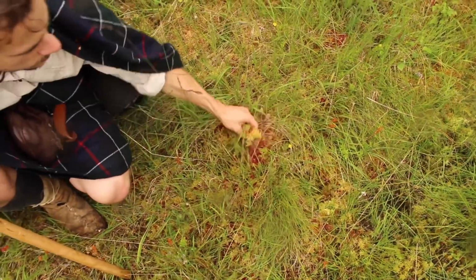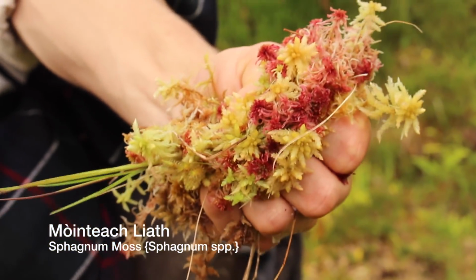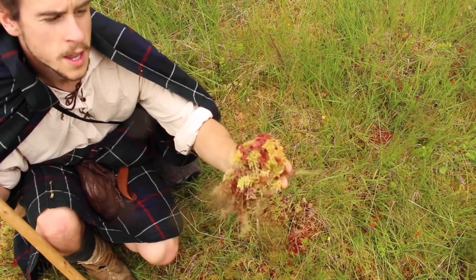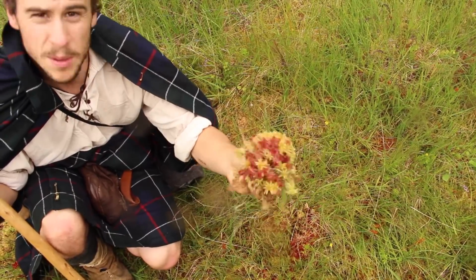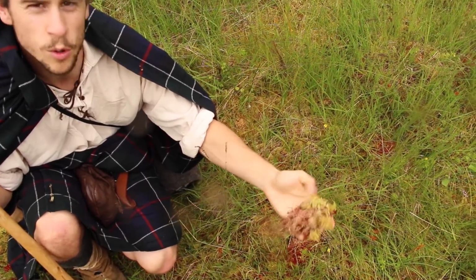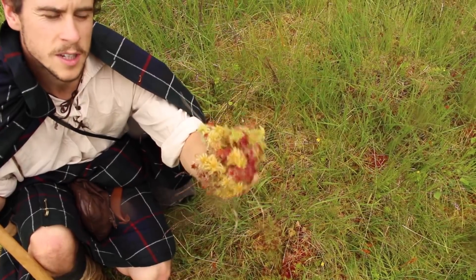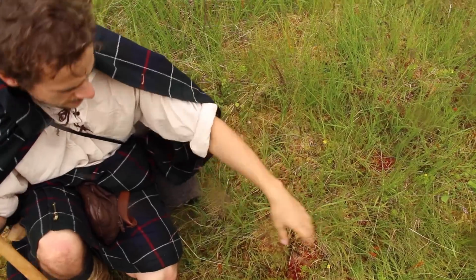So this is LacLeod, and it has lots of antiseptic properties, and it was used up till the Second World War as a wound dressing. The Highlanders also used it for nappies or sanitary towels, bedding, and it's also said that weary travellers with sore feet would bathe their feet in the sphagnum moss to help their feet recover for the next day of walking.